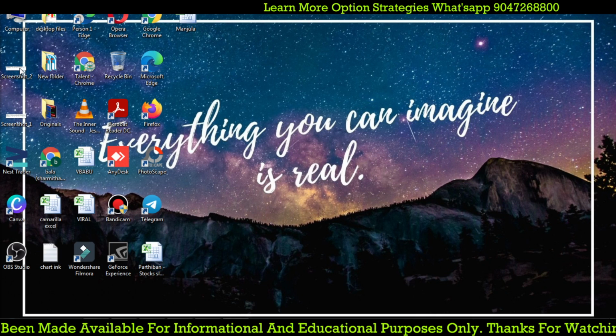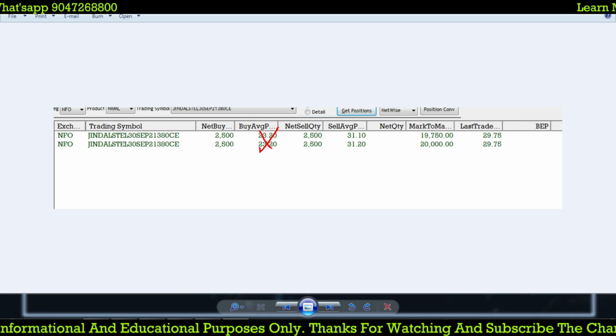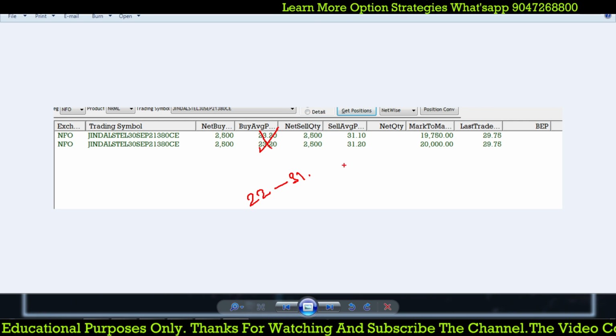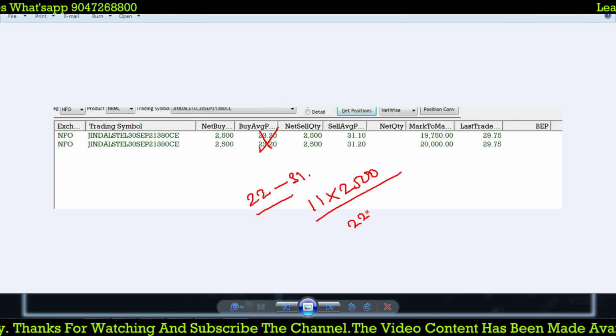So somewhere around, let's see, this is the profit where I was taken, but this is not a real entry point. This is not my real entry point. When I was taken at 22 and exited by 31.1 and 31.2. So let's take 11 rupees. We booked around 2,500 lot, nothing but 22,500 rupees.